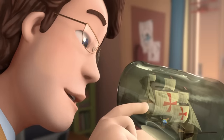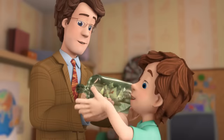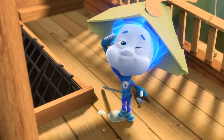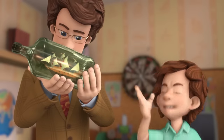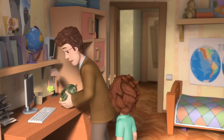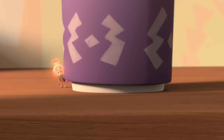Hey, look! What an interesting cabin boy. I never noticed him before. I'll take it, Dad, and put it back on the shelf, okay? Who just sneezed? I did. Achoo! Well, all right then. Do your homework and please don't set foot in my office again.